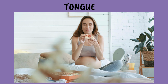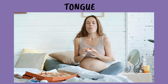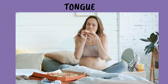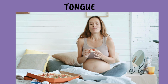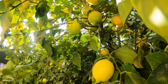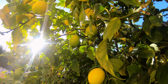Now, the next is the tongue, the sense organ that helps us enjoy the taste of food. So, in this video on the screen, you can see a pregnant woman eating something delicious. And just by looking at her expression, you can tell how much she is enjoying the taste. Whether it is the sweetness of chocolate, the bitterness of bitter gourd, or the sourness of lemon, all these tastes are detected by our tongue. But the question is, how does this happen?